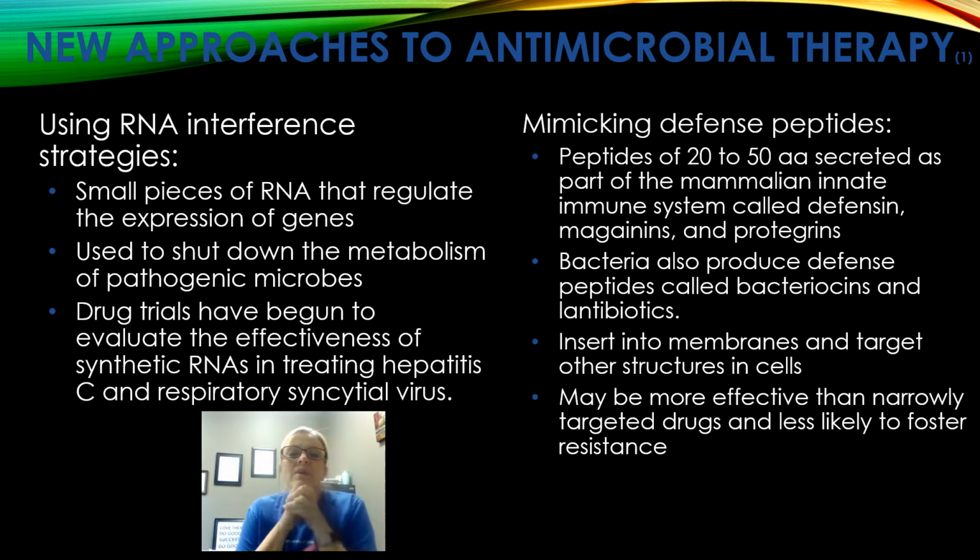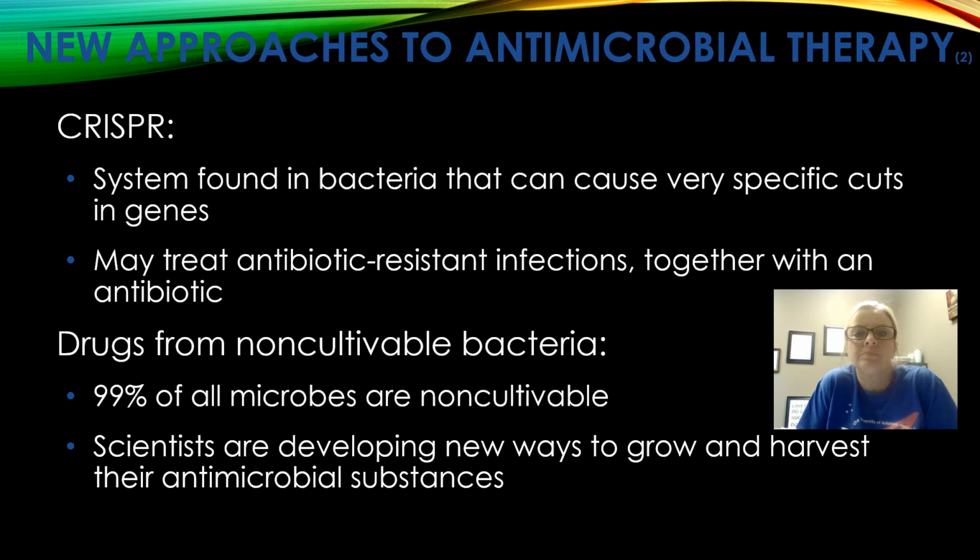We can use what we call defense peptides. These are proteins that are actually part of our innate immune system, which is the immune system that we are born with. These defensins have antimicrobial attributes that do things like disrupt the cell membrane, destroy the cell, or inhibit the microbes from fusing into cells. And so these are really promising new approaches on the horizon.